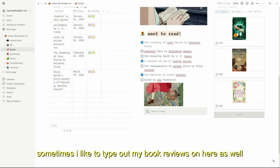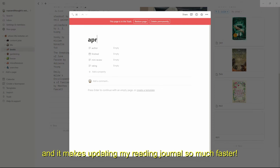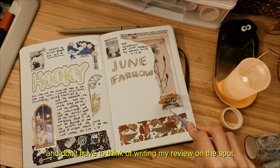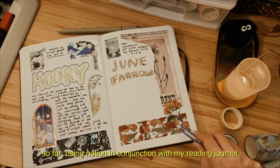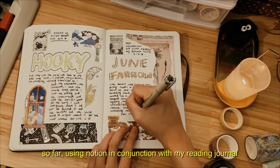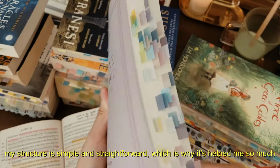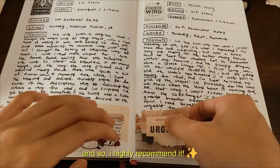Sometimes I like to type out my book reviews on here as well, and it makes updating my reading journal so much faster because I can copy down what I've typed out and don't have to think of writing my review on the spot. So far, using Notion in conjunction with my reading journal has been super helpful. My structure is simple and straightforward, which is why it's helped me so much, and so I highly recommend it.